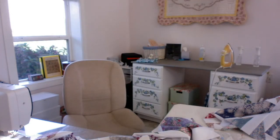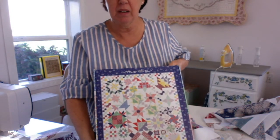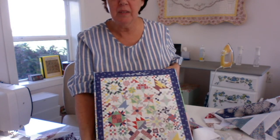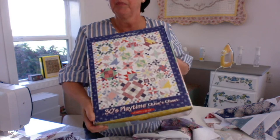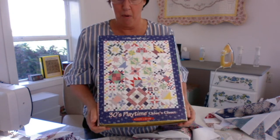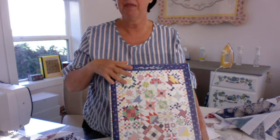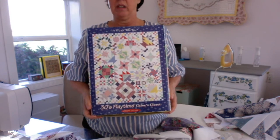There's one more thing that I got in that I can show you. This is the 30s Playtime Kit. So it's the 30s Playtime Chloe's Closet quilt. You can see the name of it down here at the bottom. This is a kit that I got directly from Moda, and it is currently in stores. I'll see if I can find it and link to it below, but I am going to be working on this.